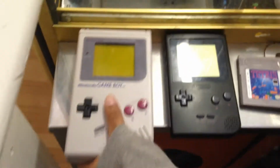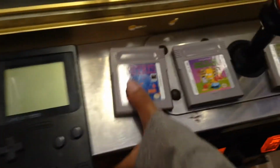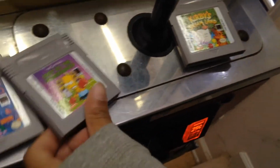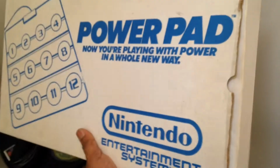Yesterday I got a Game Boy. A Game Boy Pocket. Tetris for the Game Boy. Whatever's done for the Game Boy. And Kirby's Dream Land for the Game Boy. Okay, what else did we get over here? Power Pad. Nintendo Power Pad in the box. This original box. What Dreamcast games did you get?